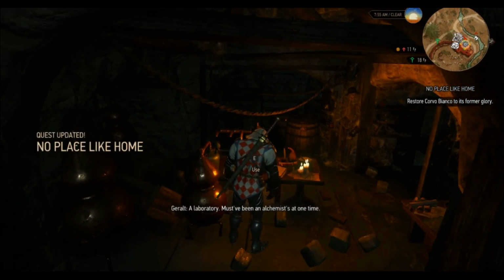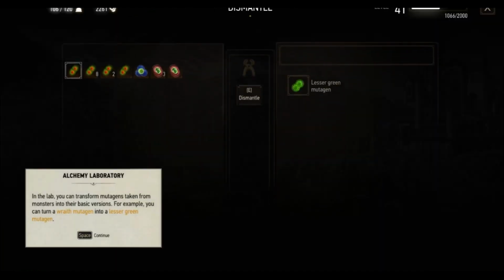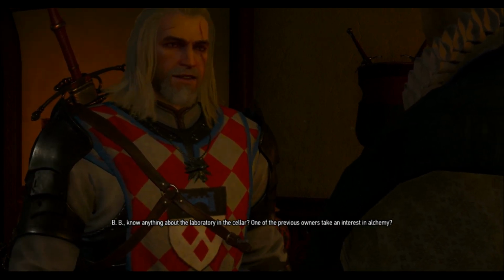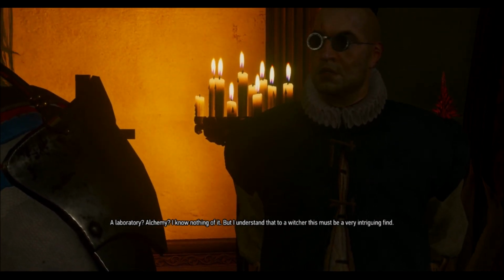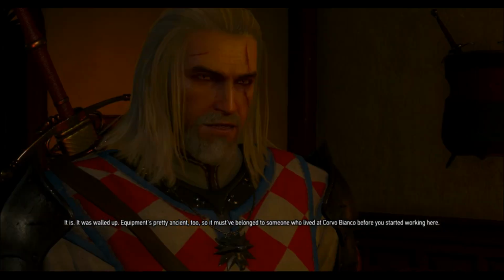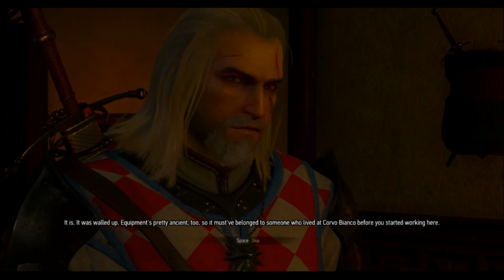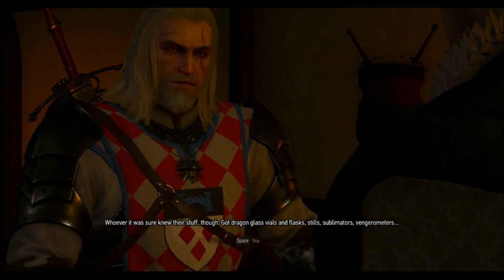Laboratory. Must have been an alchemist at one time. BB, know anything about the laboratory in the cellar? One of the previous owners take an interest in alchemy? A laboratory? Alchemy? I know nothing of it. But I understand that to a witcher this must be a very intriguing find. It is. It was walled up. Equipment's pretty ancient too, so it must have belonged to someone who lived at Corvo Bianco before you started working here. Whoever it was sure knew their stuff, though. Got dragonglass vials and hygrometers.